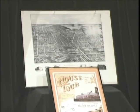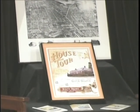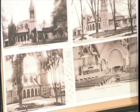You've kept the design consistent, but you change the image every year, which is pretty neat. How do you do that? I do a lot of Photoshop. Okay. And I actually came up with a new design this year, and people said, we like the old one, so.